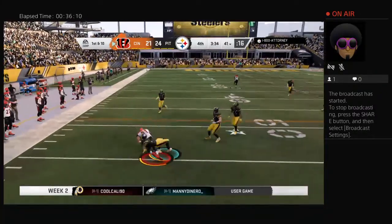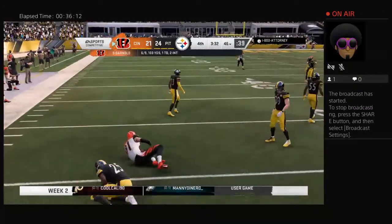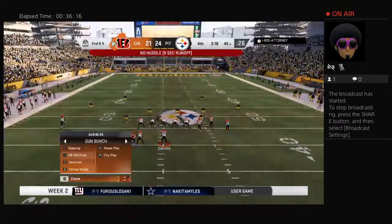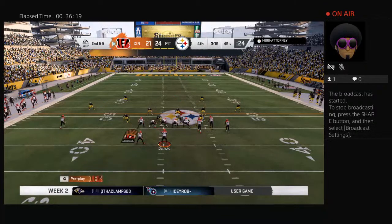Darnold completes it. 5 yards on the catch there, brings up second down. 2nd and 5 after the 5-yard completion on first down.